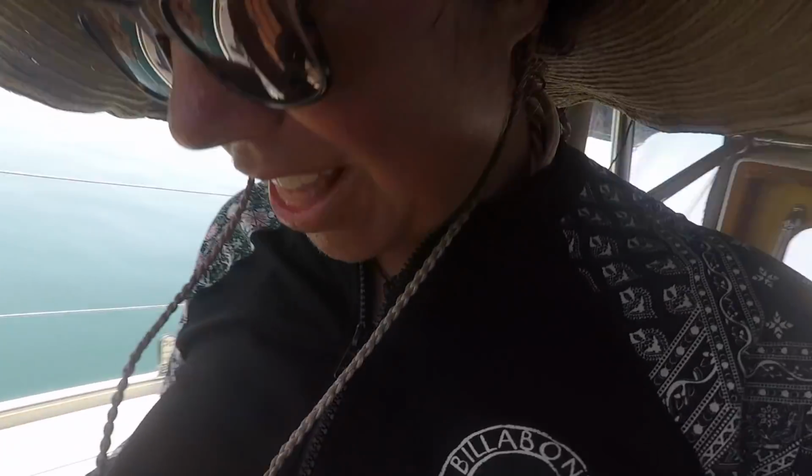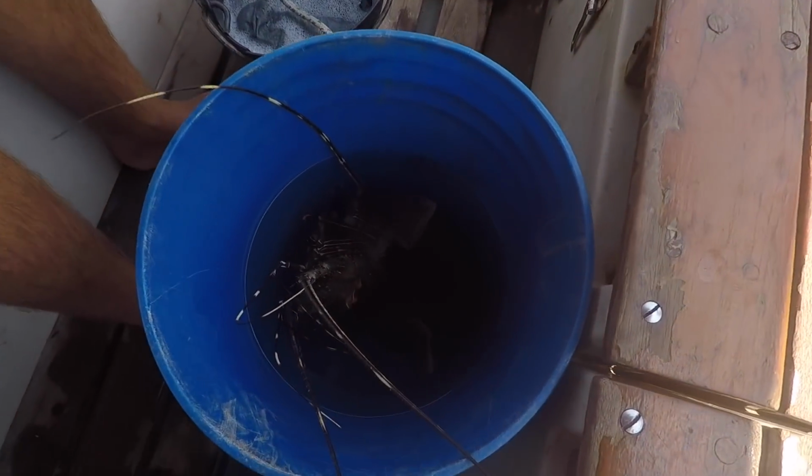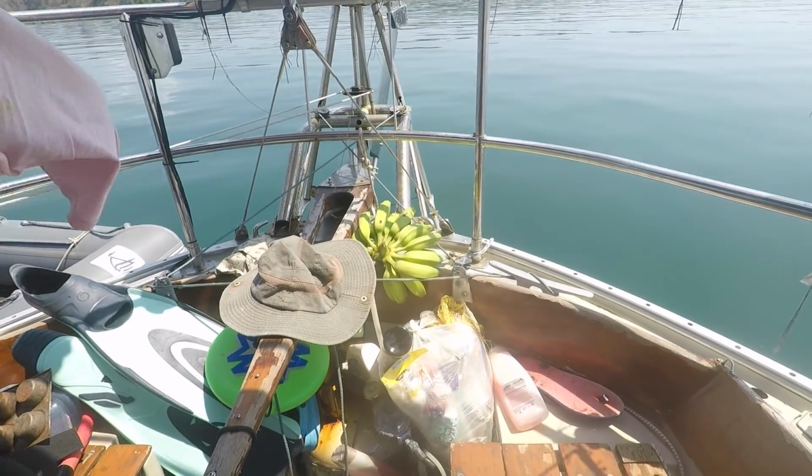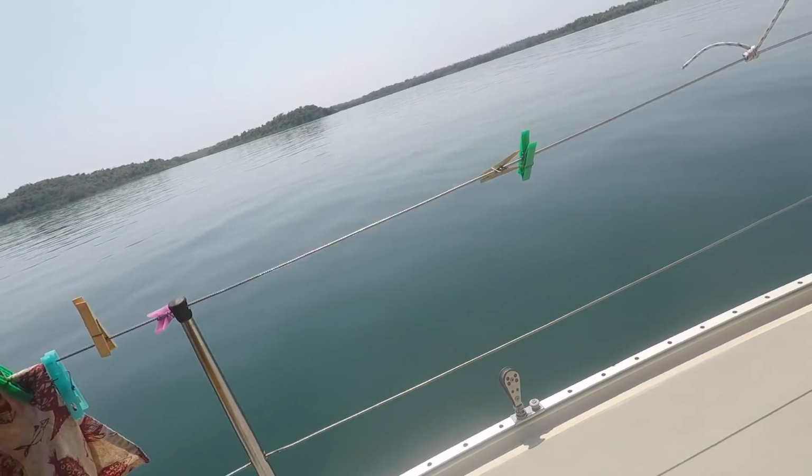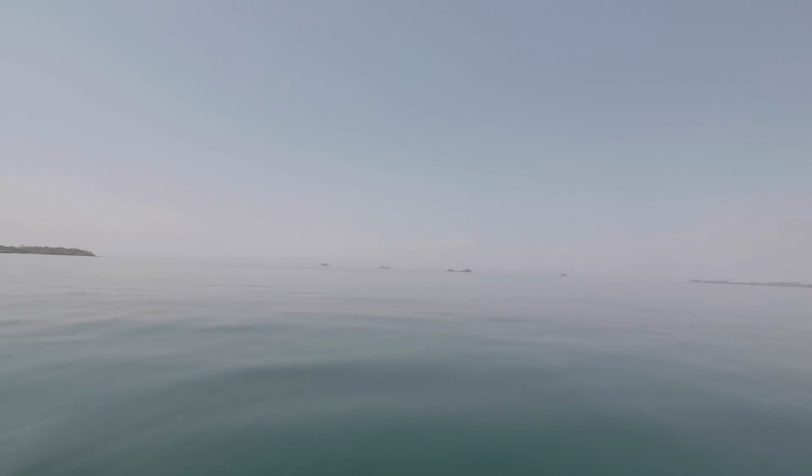Look at what we caught. Yeah! That's dinner. That is dinner in the future when they turn yellow. And it is super still right now and as hot as anything. Look how glassy it is.